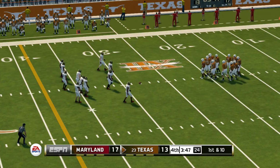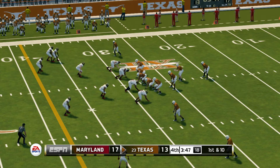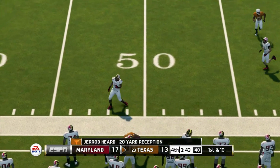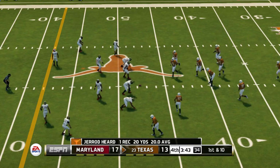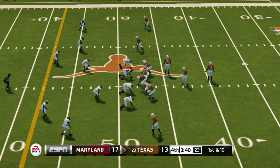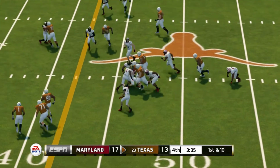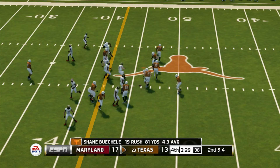Let's see how the defense responds now, coming off that big play just a moment ago. This quarterback needs to be a little bit more careful because this defense is excellent on capitalizing off of mistakes. He fires, and a nice catch there before he stepped out of bounds. Go to the left for a nice gain. Gain of 6 on the play. That'll make it 2nd and 4.